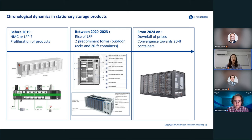If I may just take a quick chronological approach on this product evolution, in stationary storage products we can identify three phases in their evolution. Before 2019, we witnessed the start and the boom of stationary products, clearly driven by the EV industry. The question back then was more about the chemistry used, so NMC that came from the EV industry, or LFP, that started to gain traction because of its advantages, namely a higher thermal stability and a longer lifespan.